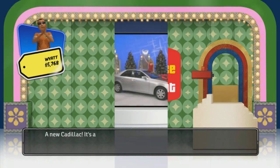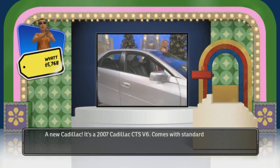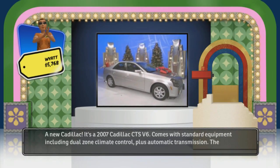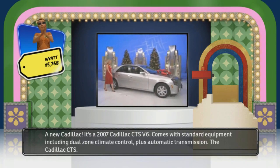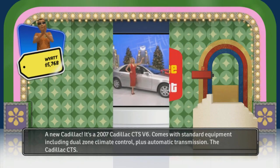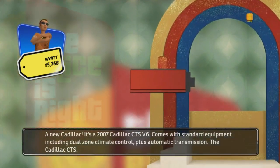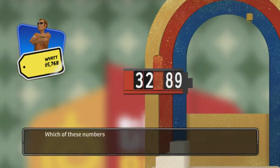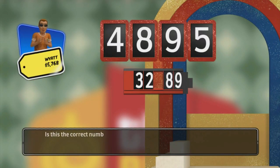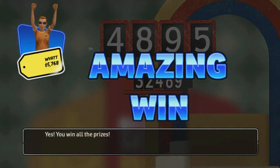A new Cadillac! It's a 2007 Cadillac CTS V6. Comes with standard equipment including dual zone climate control plus automatic transmission, the Cadillac CTS. Which of these numbers is the correct number for the prize? Is this the correct number? Yes, you win the prize!